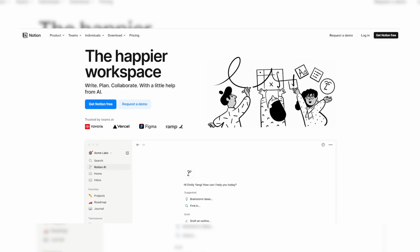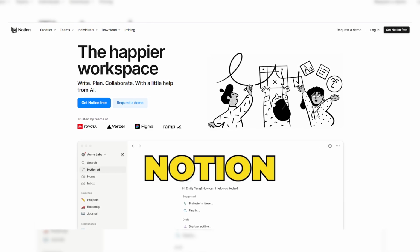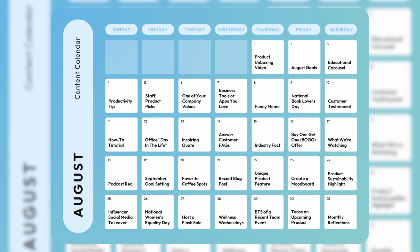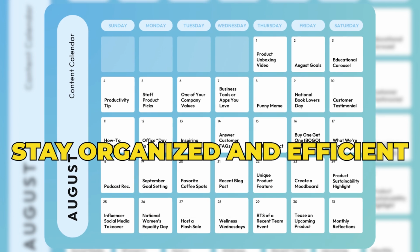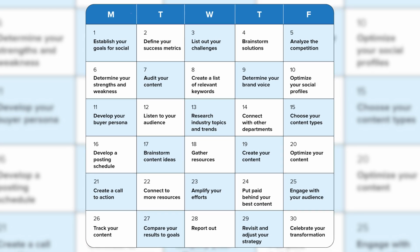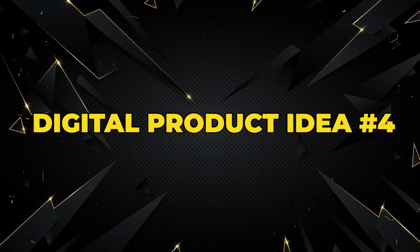And learning to create these templates on Notion requires some effort, but it's worth it. Imagine an influencer using multiple platforms, content schedules, and brand partnerships. A well-crafted social media planner can help them stay organized and efficient, leading to more successful campaigns. I'd rate this category's difficulty a 3 out of 5. Digital product idea number 4.